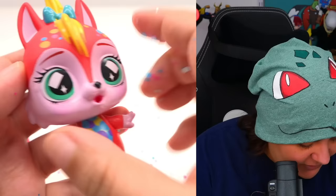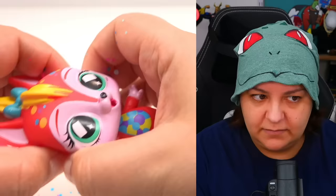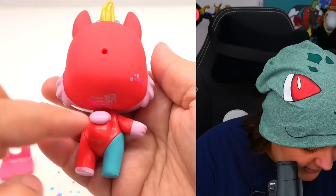And the way that it's going to blow the balloon is if we squeeze, you can hear it? The side of the head. There you go. She is so cute. Little puffy tail. Wait, is that, that's not a fox. What are you?